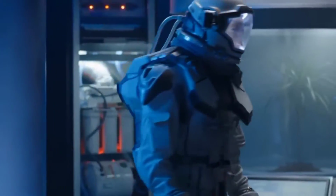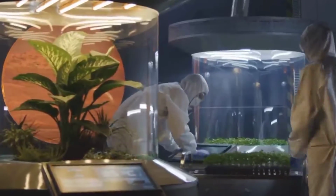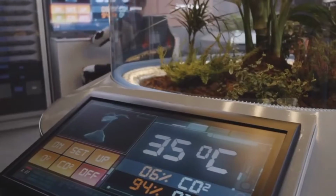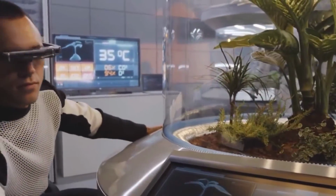Some people are experimenting with turning Martian soil into material for 3D printers. Others are setting up greenhouses and cultivating soil to grow plants. The human waste recycling system the robots brought here is used to make fertilizer for plants.